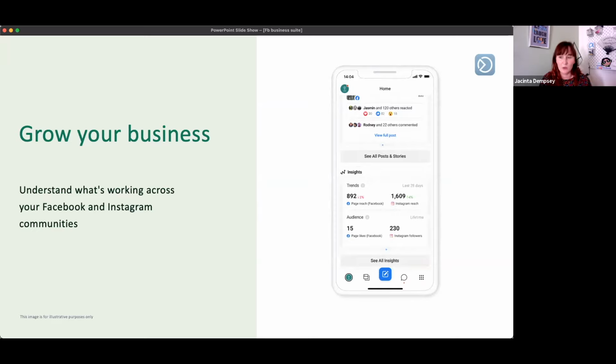So as you can see, once we click on this, it shows you your insights. So instead of it just being like previously, Facebook insights in one place and Instagram in the other, now you can actually see the insights. So what are the trends? Facebook page, how many people are liking your page? Is it up? Is it down?